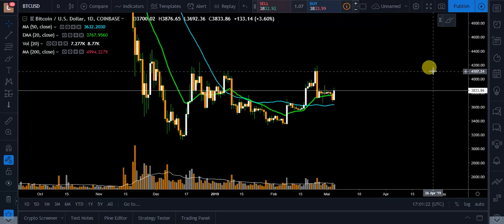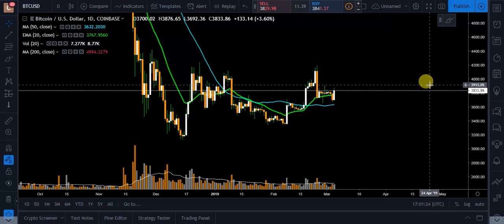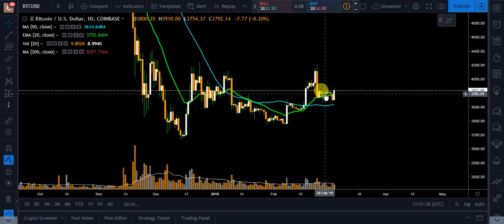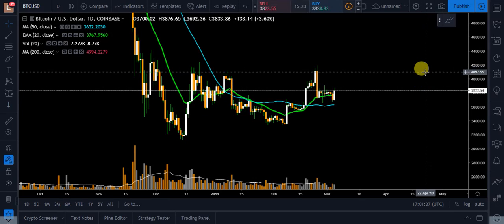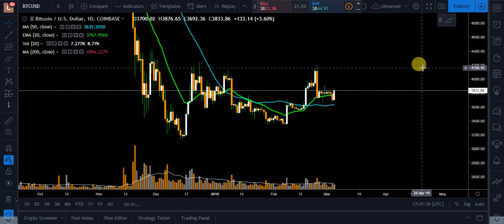All right, and then remember, to the upside, first one, we'd want to get over this wick here, which is around that 39.13, where we wicked up here and we saw rejection, and then we just started moving sideways. We need to get up above that, but if we get up above that, we can run from there up to this area no problem, into those wicks.